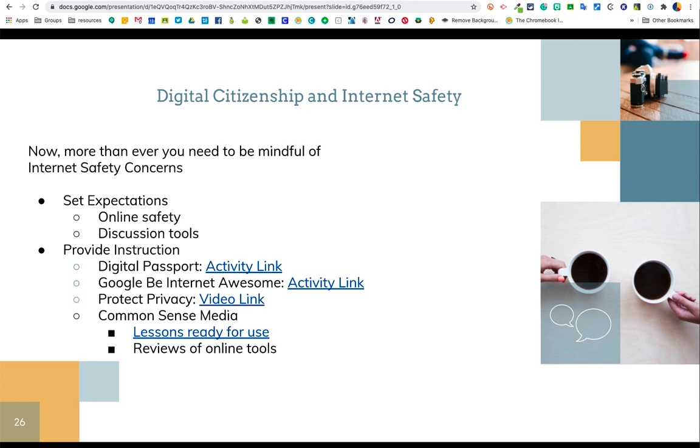Activities, even if you were in person, worksheets that you could print out, online things that you could post in your learning management system. They're all there. They're fabulous tools. But with all of this remote learning, it's super important that our students understand how to both be safe on the internet and what it means to be a good citizen online.